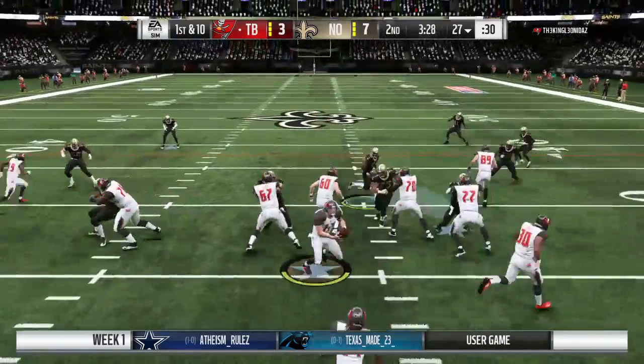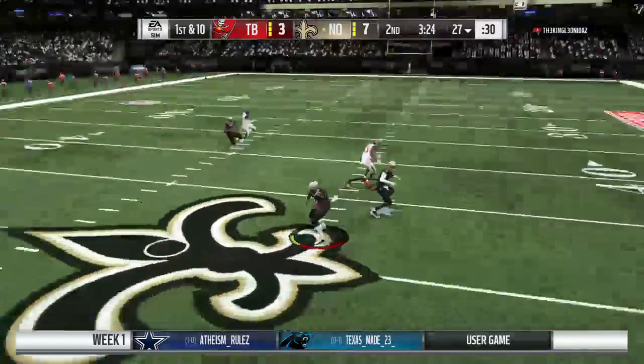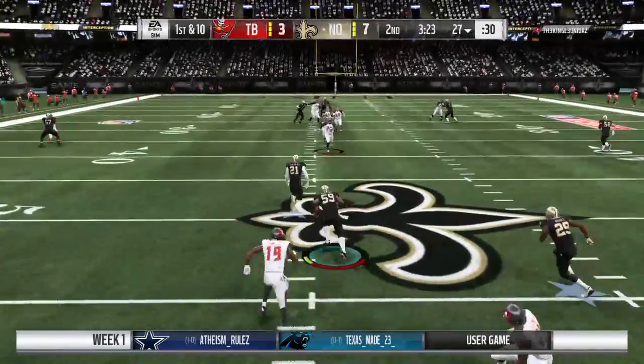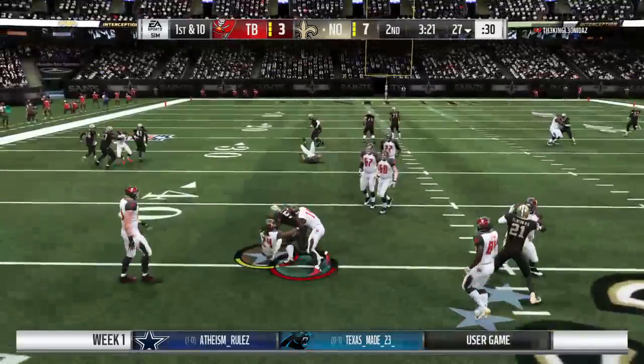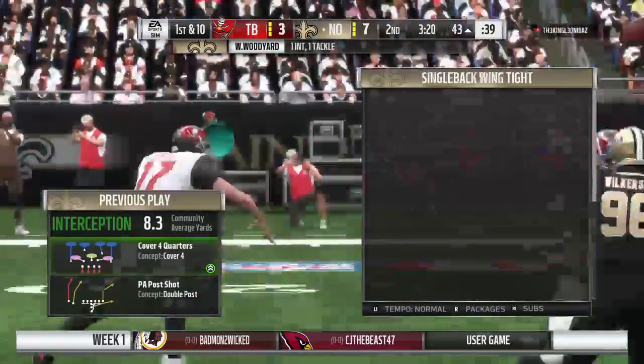And I can't wait to see what they decide to do with play calling, because a 1-play drive where you throw an interception. Looking for Ginn, and it's intercepted. Picked off by Wesley Woodyard. And he's able to get it back here to the 43-yard line.